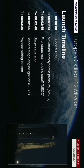Again, these satellites will be heading up into medium Earth orbit. And not much disclosed about that before now.